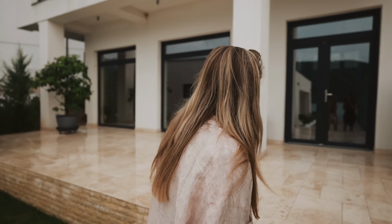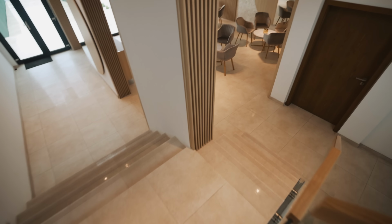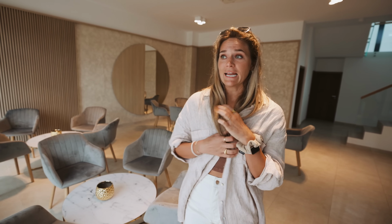So beautiful in here. This is the indoor common area. Super gorgeous. I mean, this place is like, it's posh. Like, I feel like we gotta really tidy up to be here.